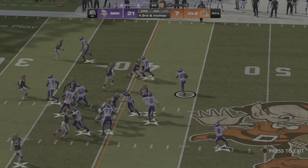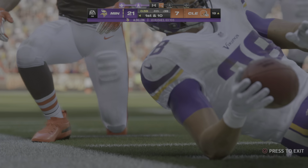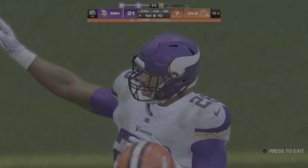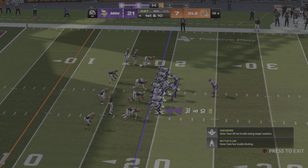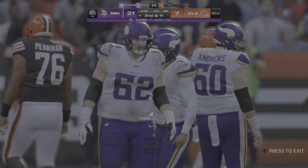On 3rd down, here's Dillon. And they'll wind up getting this one all the way down inside the 20. A big gain there, and that should certainly be enough to put this one in the win column. Young's going to take a knee here, and that should just about do it.